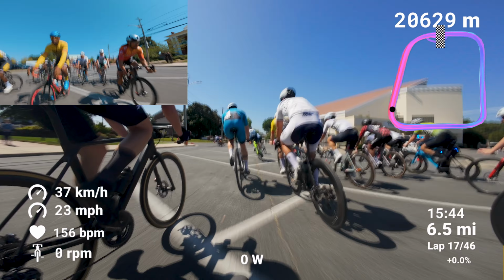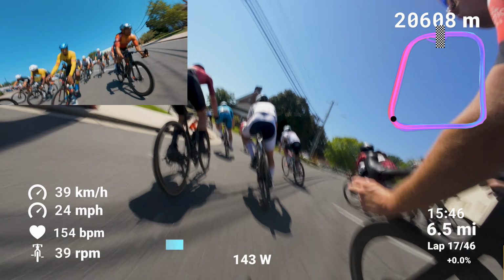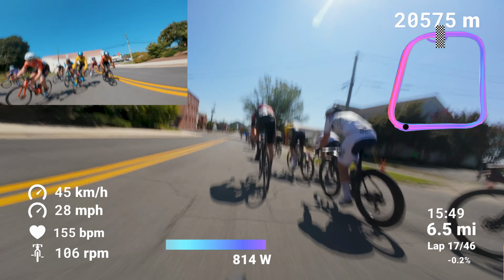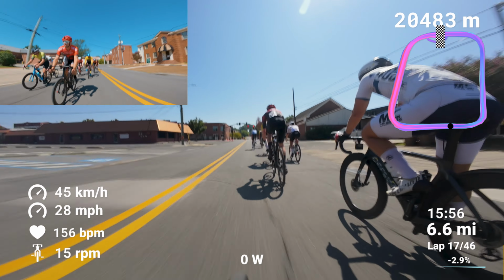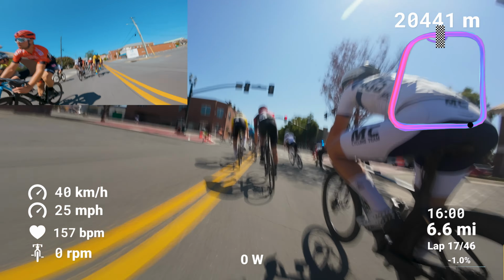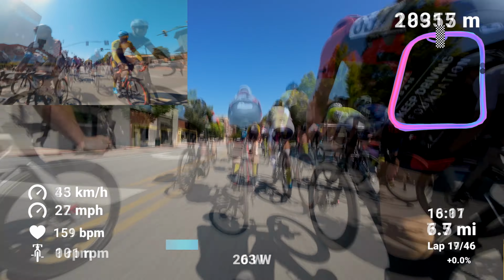But I make it up to the front there, and then we start getting the big swarm coming around. So I'm kind of falling back to front middle-ish, if that makes sense. Not quite middle, but a little bit more forward than that. So not too terrible, but also kind of a missed opportunity when I was up there towards the front.